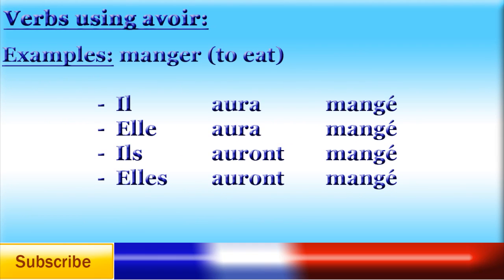So here's an example with no direct object. Manger, to eat. Il aura mangé. Elle aura mangé. Ils auront mangé. Elles auront mangé. He, she, they will have eaten. Notice that because we're using avoir and there is no direct object, manger has remained the same in a masculine, feminine, singular, and plural.